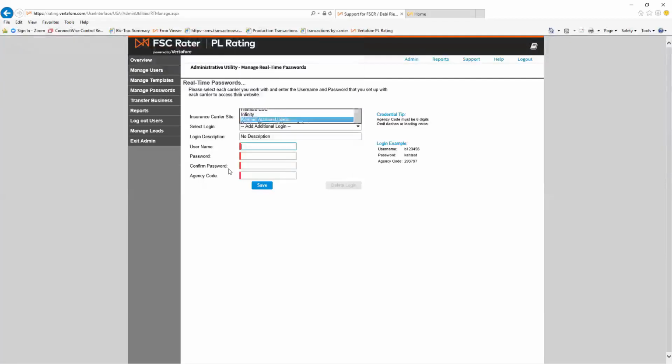So once you go through and enter or update these, you just click Save. Again, the first time that you do log in, it will ask you to migrate your credentials from the desktop FSC Rater to this system. You can go in and just maintain them, make sure they're correct. Maybe you've updated the password on a carrier's website and haven't actually done that in the FSC Rater desktop application. You may need to come in here and edit that carrier also.